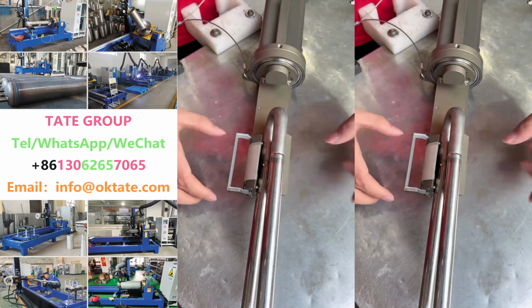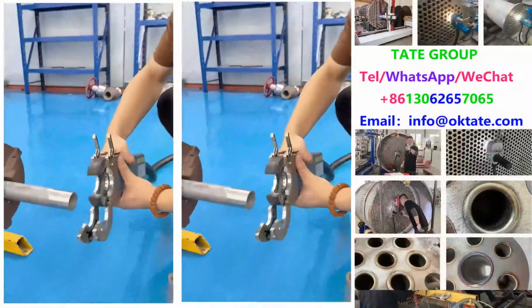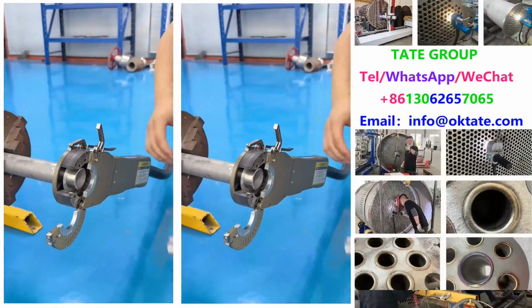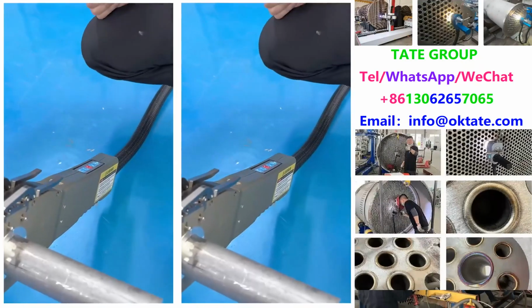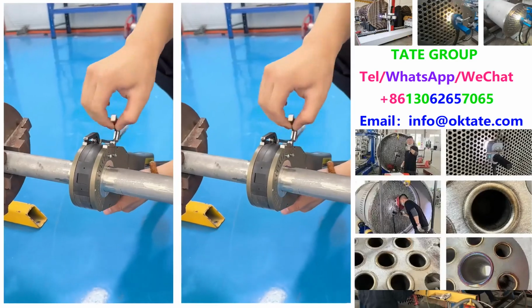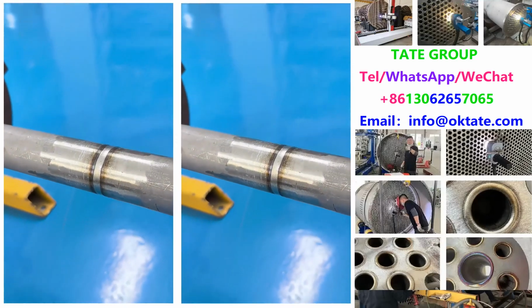Its automated orbital welding system provides consistent results, minimizing the risk of leaks and failures that could lead to costly shutdowns or environmental hazards. With support for materials like duplex stainless steel and nickel alloys, the TATE machine is an indispensable tool for chemical production facilities worldwide.